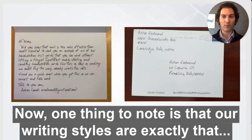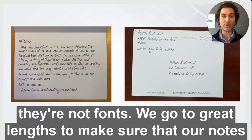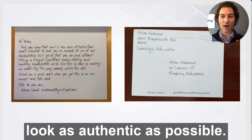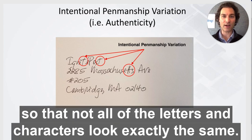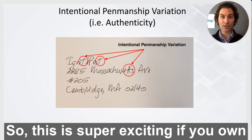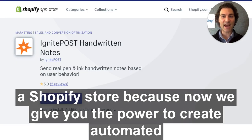One thing to note is that our writing styles are exactly that. They're handwriting styles, they're not fonts. We go to great lengths to make sure that our notes look as authentic as possible. In fact, we introduce what we call intentional penmanship variation so that not all of the letters and characters look exactly the same.